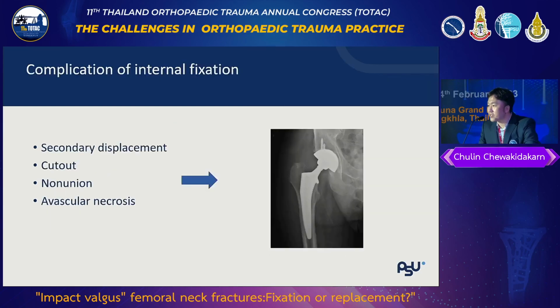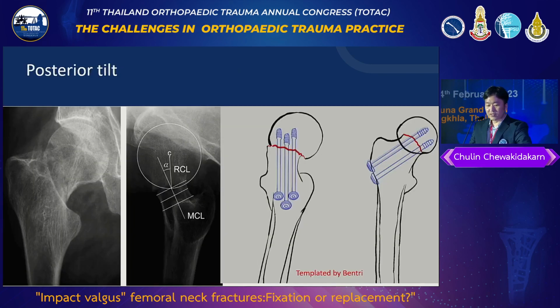What are the complications of internal fixation? Of course, secondary displacement may happen, implant failure such as cutout, non-union, and avascular necrosis are also complications in this group. All of these lead to reoperation to be converted to arthroplasty, right? So what factor has an effect on the posterior tilt?